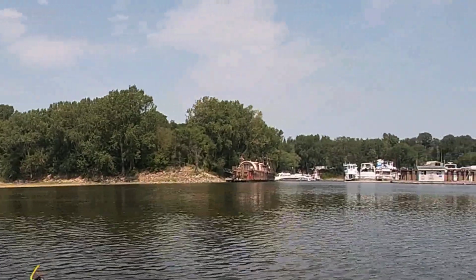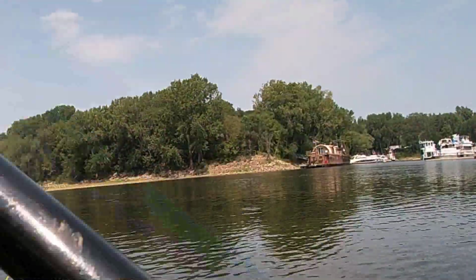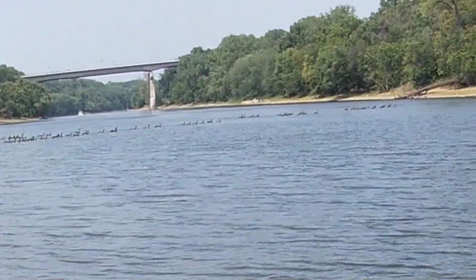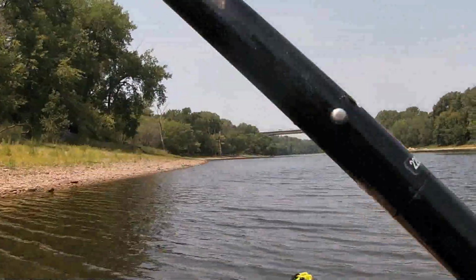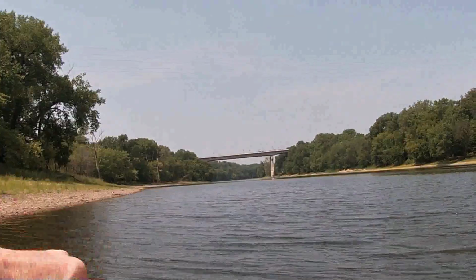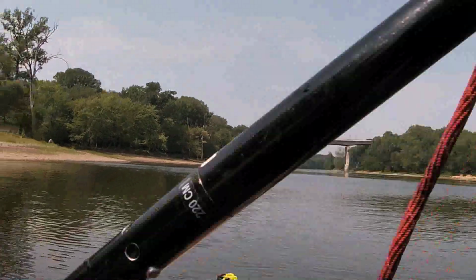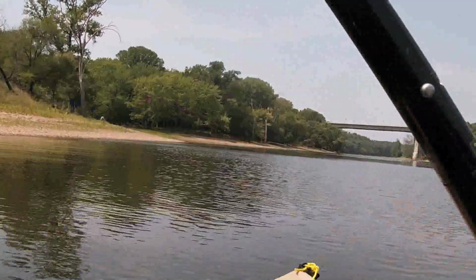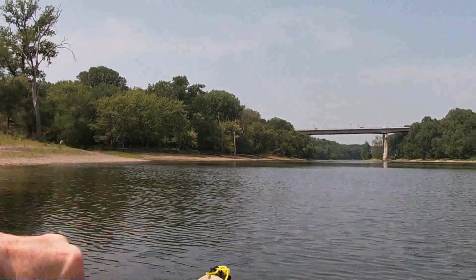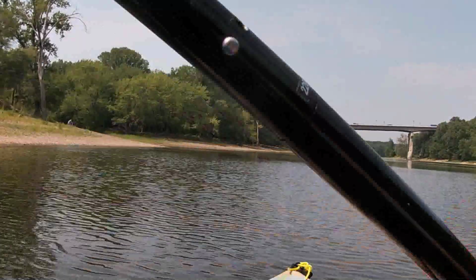Got all the houseboats right there. I got off the water. There's a whole bunch of geese crossing, like literally enough to fill across the river. So I'm right at the northwest corner of Pike Island, and the Mississippi continues upstream to where I'm headed, and right here I'm going to turn left to go along the west side of Pike Island.